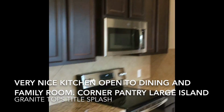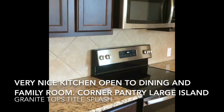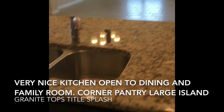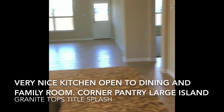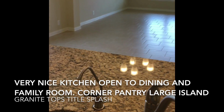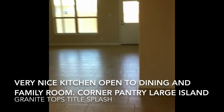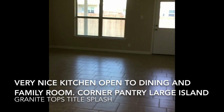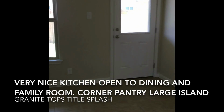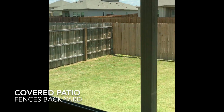Very nice kitchen with higher upper cabinets, granite countertop, stainless steel appliances, tile backsplash, deep stainless steel sink, real open plan. There's a water filter right there at the sink. It's got the vinyl windows. As you go to the back, you can see there's a nice covered back porch, back patio, completely fenced backyard.